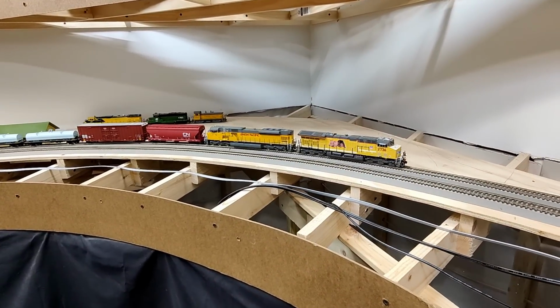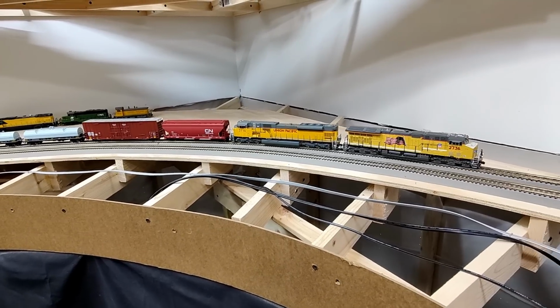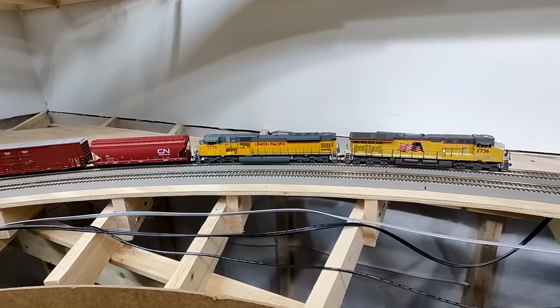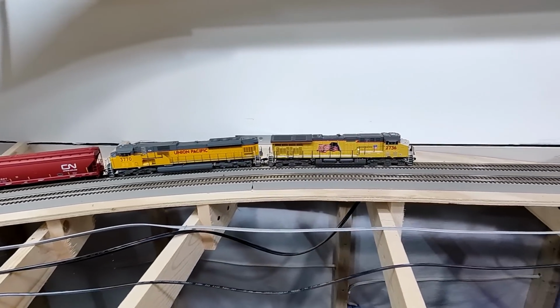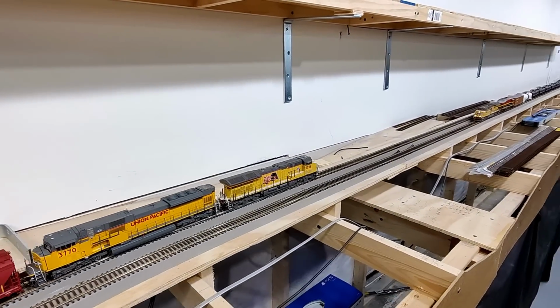The complete backdrop here, there will be a curved backdrop that I'm going to put in here for the lower level. That's going to be completely visible. All the buildings will be completely visible, so it's going to look pretty good.